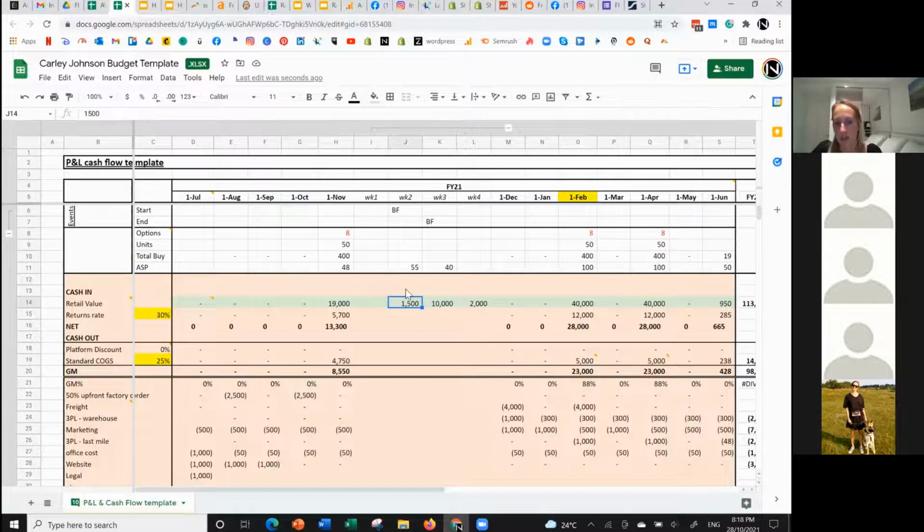Then all you would need to do is to work backwards from this. So that is going to be divided by your selling price, and that would tell you the number of units you would need to buy, based on that selling price. So that's 32. That's not very many units that you would need, based on that selling price, to sell that much. So that's a small amount of units.